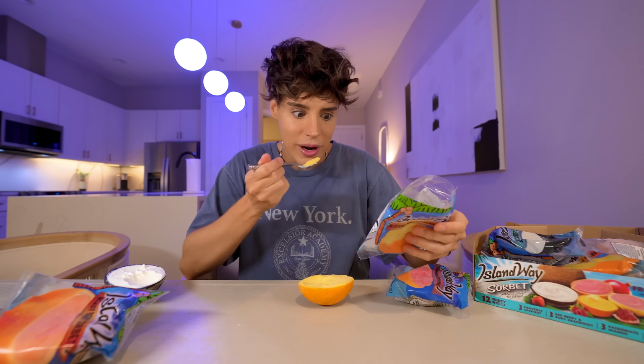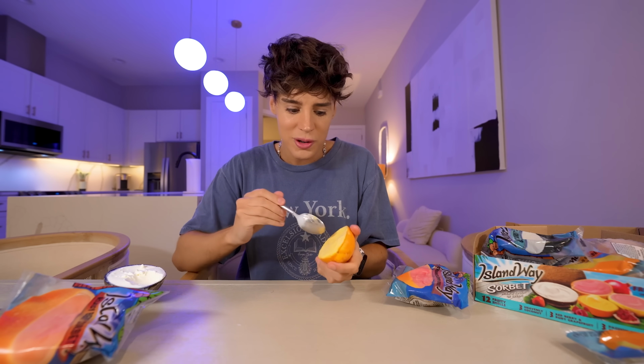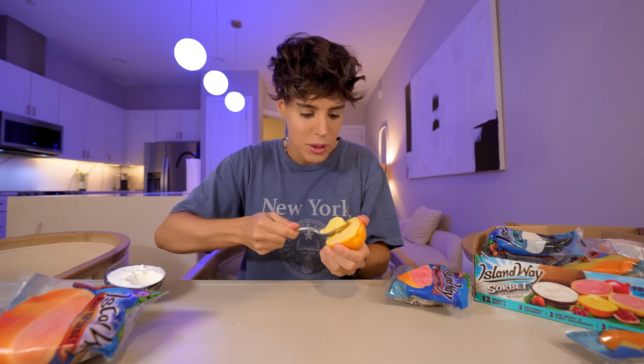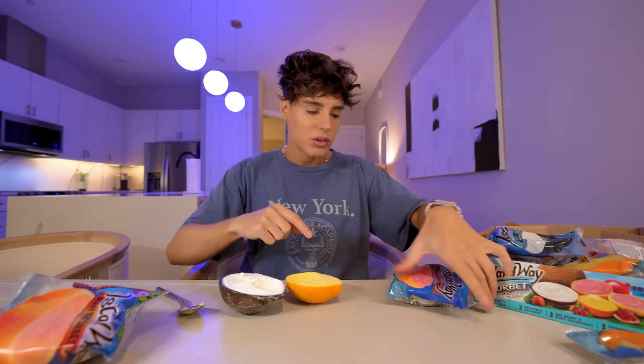Wow. This one's even better. It's also only 70 calories. This must be kind of good for you, you know? So this is 100% approved. I don't even need to taste the other ones. I love this one. I think I like this one better than the coconut, which is crazy because I love coconut stuff. The coconut one was maybe like an 8 out of 10. This one's a 10 out of 10.